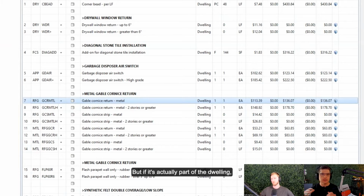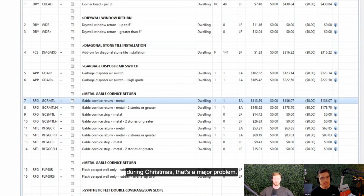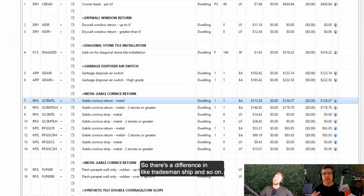But if it's actually part of the dwelling, the main structure of the home, traditionally that would be the RFG, a more accurate category for that particular activity. There's a work comp component to it, there's a height component to it, and there's also a fit and finish component to it. If your shed that's just keeping your hay dry leaks a bit, that is not a problem. But if your roof leaks into your family room during Christmas, that's a major problem. So there's a difference in tradesmanship and so on.